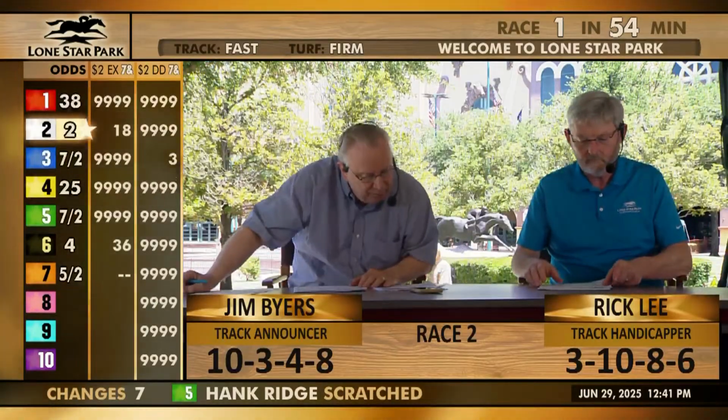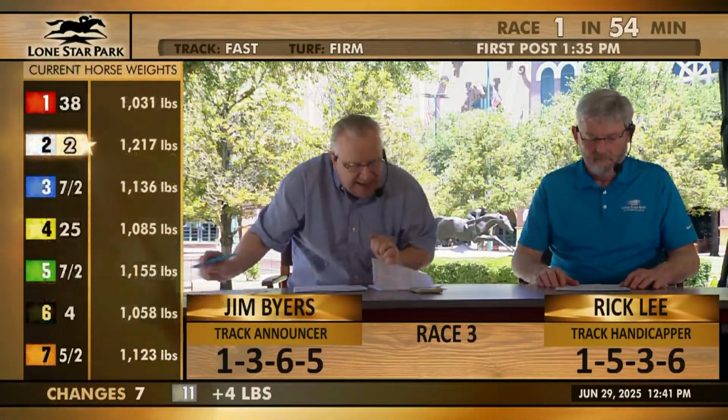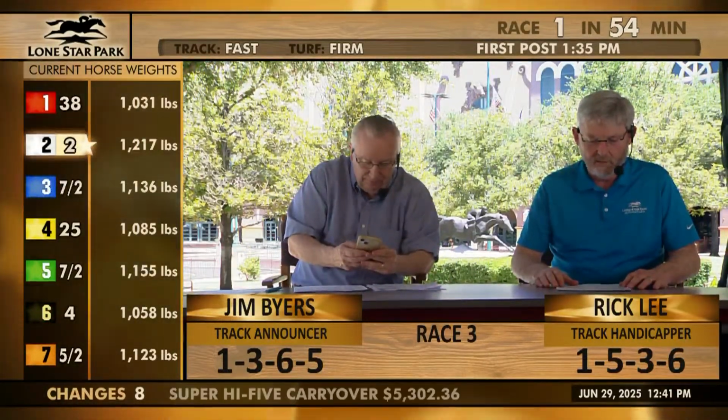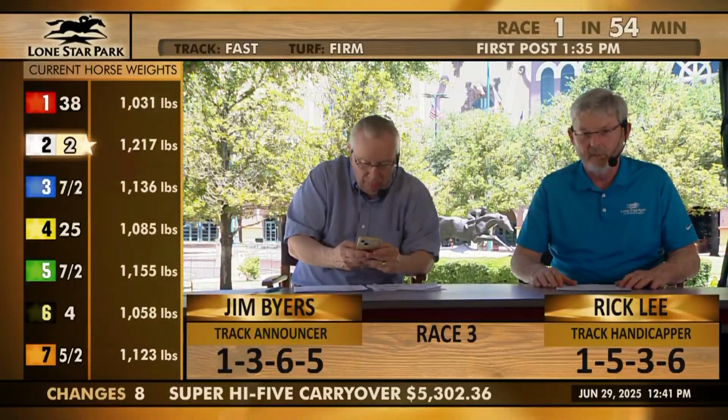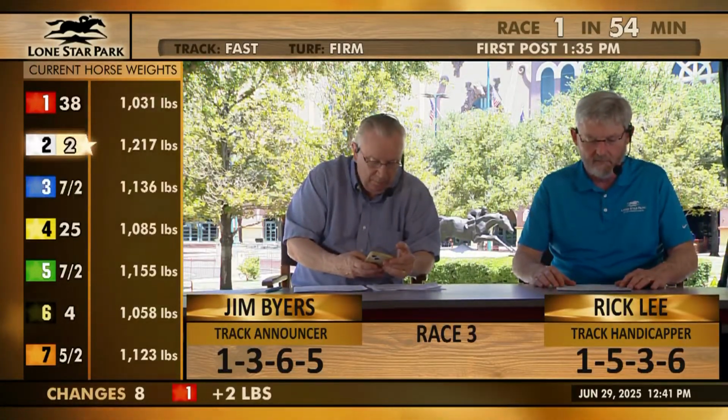On to the third. 3-year-olds and up, non-winners of 2. $20,000 the claiming tag, and they're going 1 mile. Yeah, and Sound of Victory and Zed get another matchup here. They've battled a couple times. They both take a lot of money when they compete against each other. I took Sound of Victory.